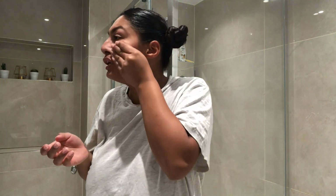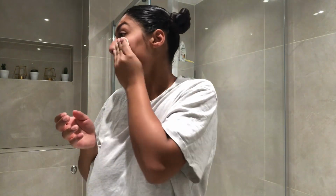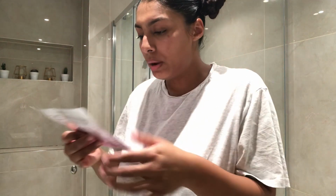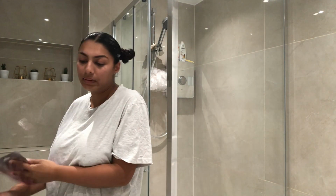I like to focus it around my mouth because I get quite a lot of discoloration around my mouth, and I get quite a bit of texture on my chin. I also get texture just on my cheekbones. Okay, now I'm going to pop on my face mask. I'm using the Garnier Moisture Balm face mask, and I'm going to leave that on for 15 minutes and then come back and do the rest of my skincare.